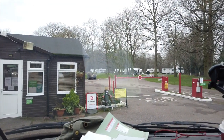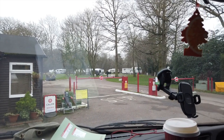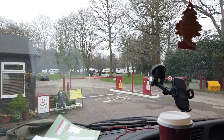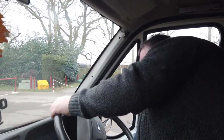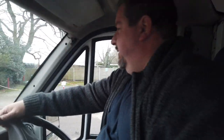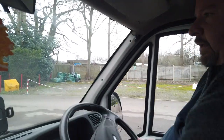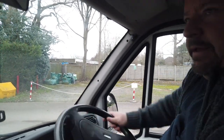Reception straight down. That makes it look bigger than it actually is. Does it? Oh, handbrake. You're not recording that, are you? Yep. I think if you don't do a video of you being a tit, then I'll be very sad.